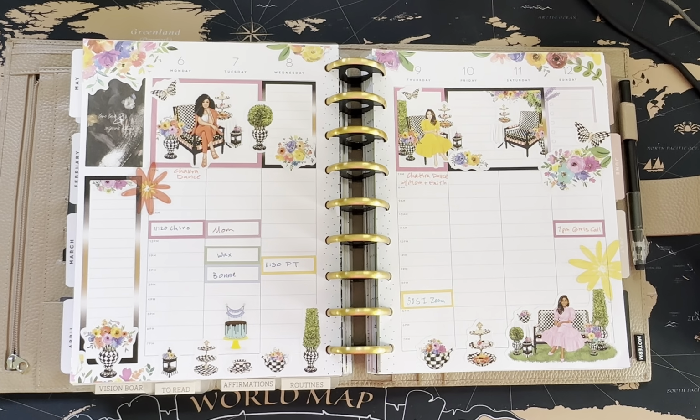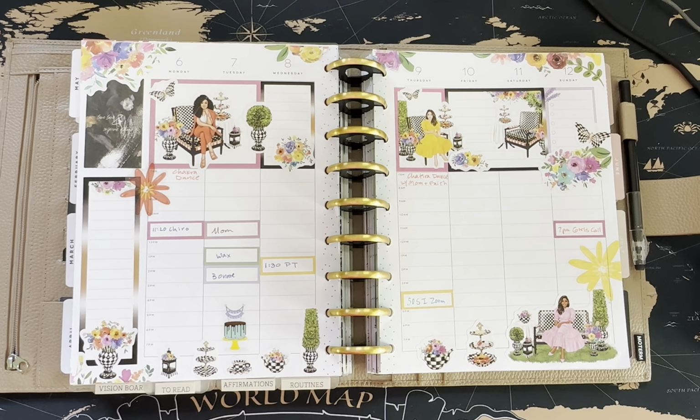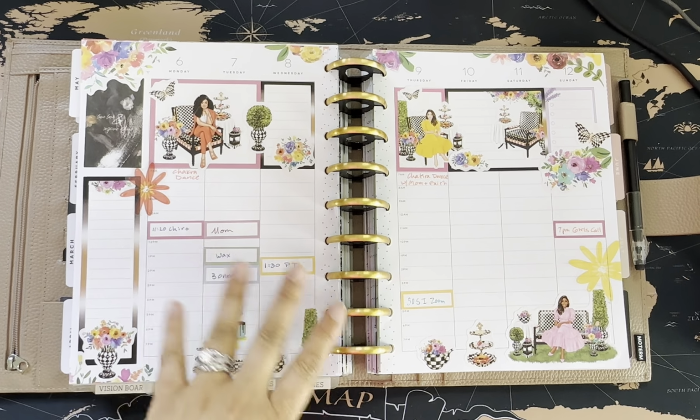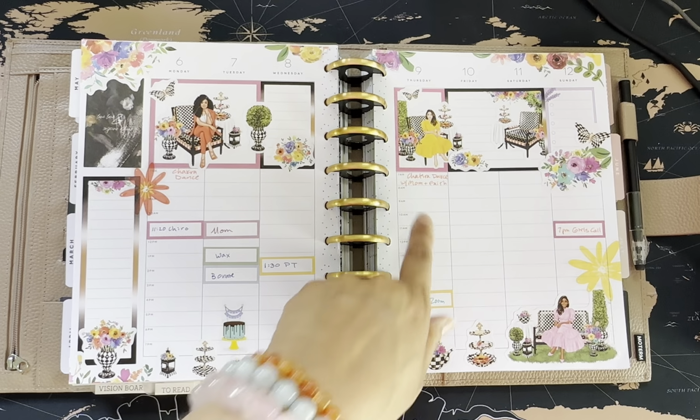Thanks for listening to me go on and on about this. But this is my catch-all. That's why I do my catch-all like this, so that I have room for my to-dos, room for my appointments, and room to write in my plans for the day.